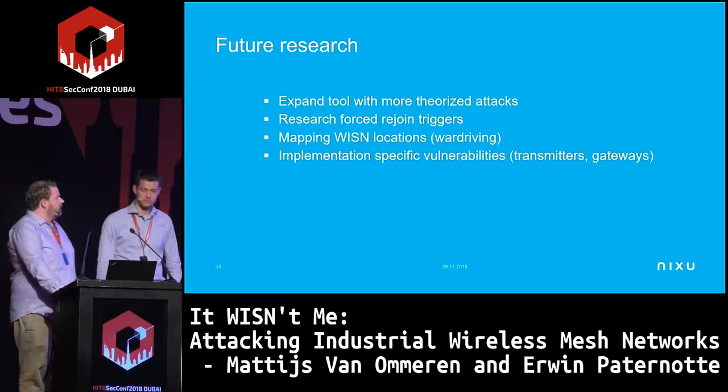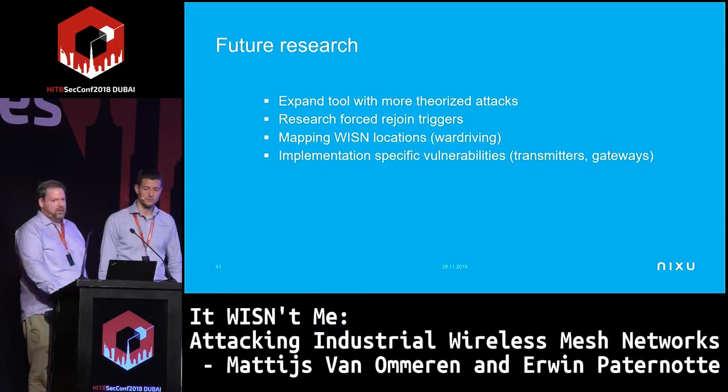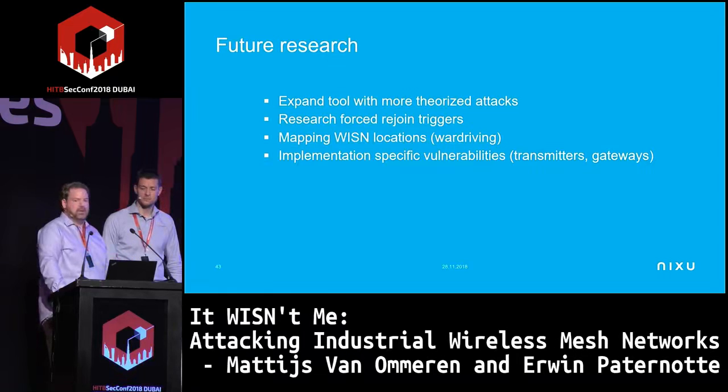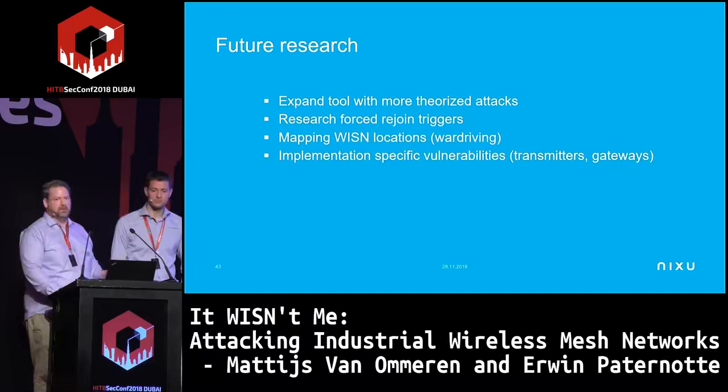So what we would like to do is expand this tool set, so implement more attacks that are already theoretically possible. Another interesting thing is that we would like to try to force devices to rejoin the network. What that implies is that a sensor will resend an encrypted packet that is encrypted with the join key, which gives us a great opportunity to do several things. You could think of offline cracking of that handshake, but also attacks like having a device connect to a fake gateway. So you can create a sort of man-in-the-middle attack.